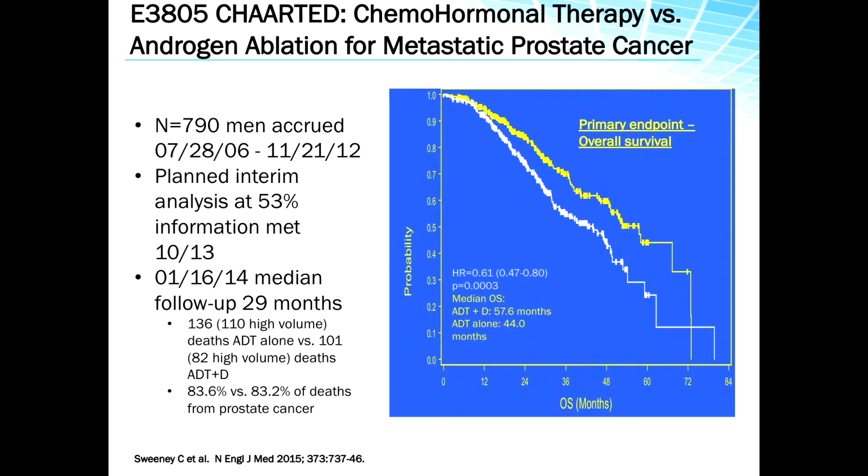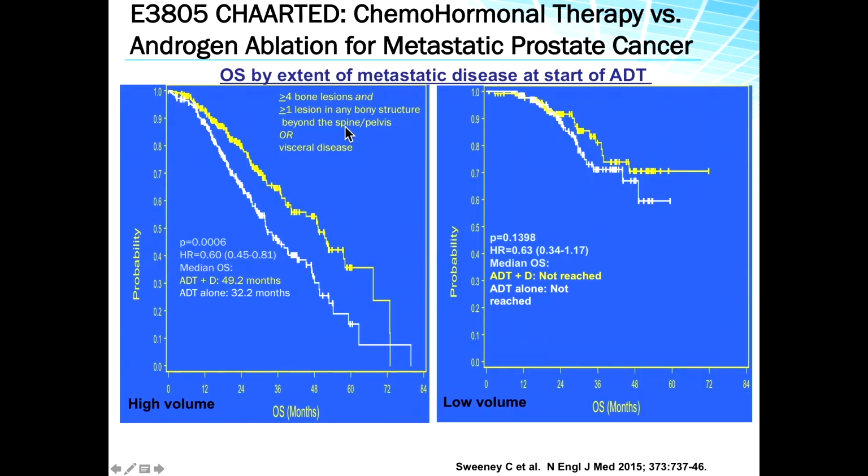So these next few slides are really not meant to be exhaustive, but they show you a lot of the work that's been done. Many of you are familiar with the CHARTED trial. This was reported out by Chris Sweeney. These are patients that present with metastatic disease who are hormone naive. They randomized patients to get either ADT alone or ADT plus 6 cycles of docetaxel. And what they found is that patients who received ADT plus 6 cycles of docetaxel did better with the combination than ADT alone. In terms of median overall survival, ADT plus docetaxel was 49.2 months, ADT alone was 32 months.